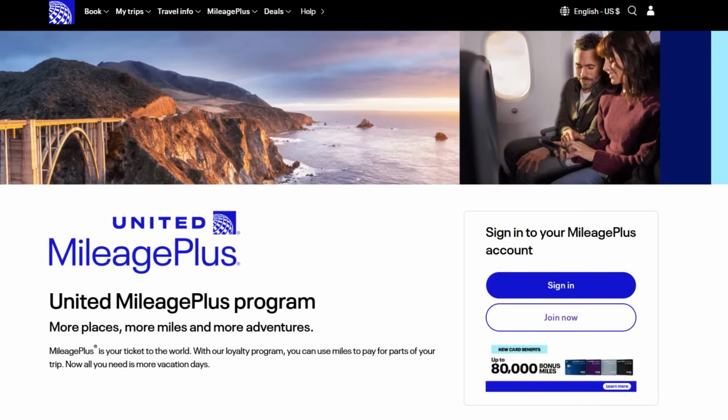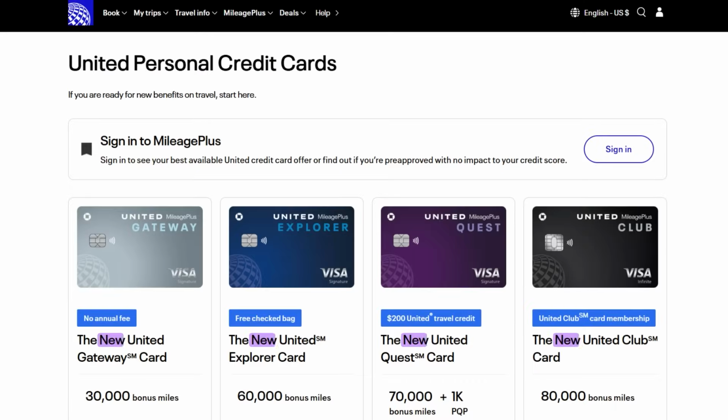Now, what about United Mileage Plus? As I've covered in recent videos, United's recently updated their lineup of credit cards. And for me personally, I've not been the biggest fan. These have come with annual fee increases and a more complex way to get your actual money's worth out of them, with tiny credits broken down into very regular intervals in which you're able to redeem them. Anyways, that's neither here nor there.